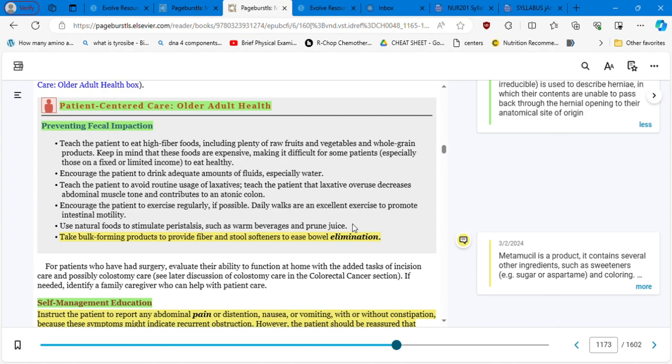Okay, take bulk-forming products to provide fiber and stool softeners to ease bowel elimination. Okay, most of the doctors are going to prescribe Metamucil, but Metamucil is a product that contains several other ingredients, such as sweeteners, sugar or aspartame, and coloring. Instead, you can buy Psyllium husk, which is the natural form. It's a natural bulk-forming fiber. Now, Psyllium husk, okay, you're going to find this in any pharmacy, even on Amazon, whatever.